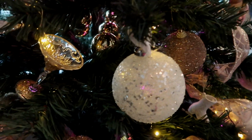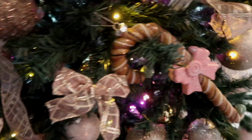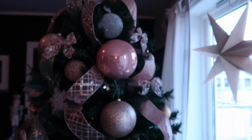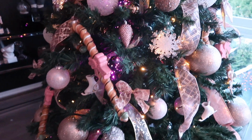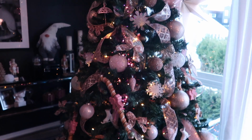So I think next year I will get another tree as well, which I will have all my pink ornaments on. And these are also new, by the way. So I picked up these huge pink ornaments as well. I'm definitely going back to buy more of these. I actually added a twinkle light inside, but it looks so good when it's nighttime and you just see all the twinkles coming from inside a tree.